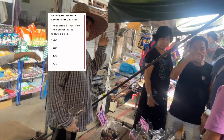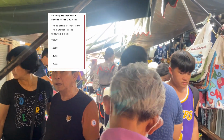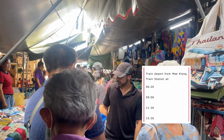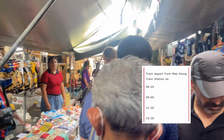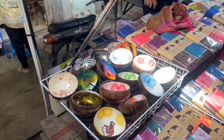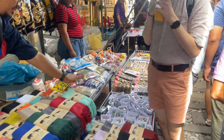A great idea is to come over here by the train, go through early in the morning, and then you can walk around this little market for a couple hours, and then you can see the train come through, and then you can catch the train back to Bangkok. You see the souvenir stuff here, the little coconuts, silk scarves. And the walkway is just right here between the tracks.